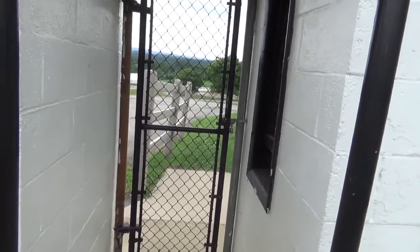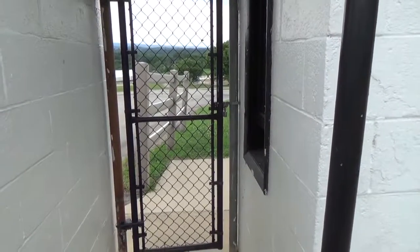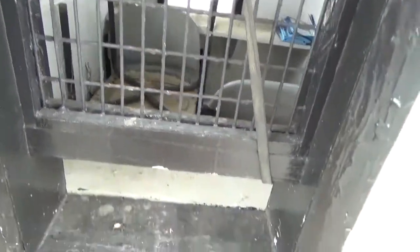The gates, the customers, the patrons will come through that gate. It'll be open and unlocked. And they'll go to this window right here. And they will buy their tickets. Or they'll show you the tickets that they already have.